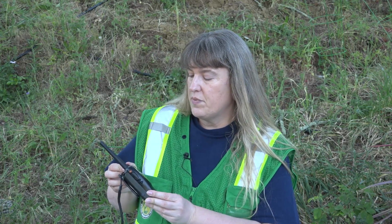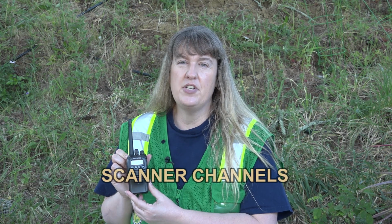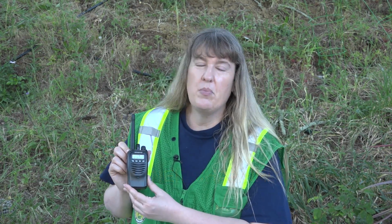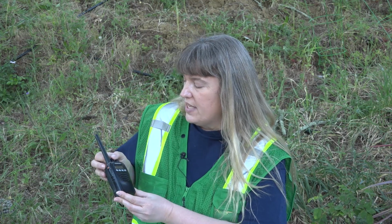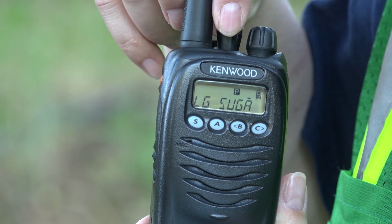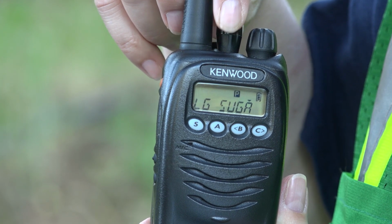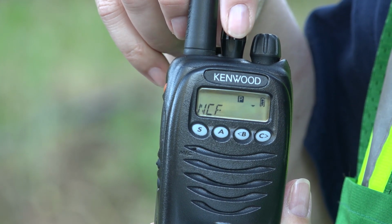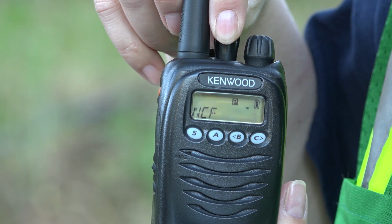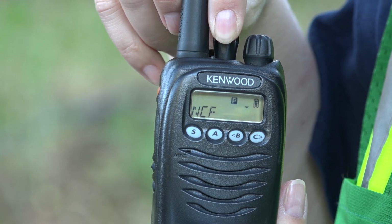Another capability that these radios have programmed in is the ability to listen to the scanner channels so that we can hear what first responders are doing. It's particularly important if we feel like we're in an area where there's action happening, we're able to hear what's going on. So in order to get to those channels, this knob also controls the scanner channels that we can listen to. So if you want to listen to scanner channels, turn to one of the sites that does not have the letters LG preceding the channel number.